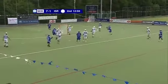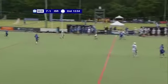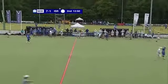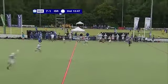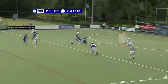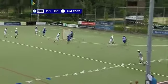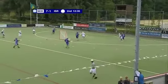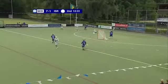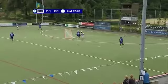Kane, left-handed shot again. He's the scorer of the first and only Israeli goal so far. Quick restart by Scotland. They have the numbers. Great hit by Altshuler. Recognised that he was outnumbered. Rather than just stay in his cage, came out and made the play. That's good defence. And Israel win back possession.